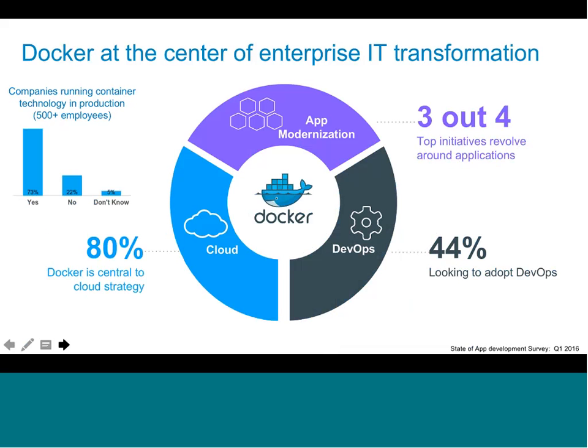Last year, we hosted a survey called the State of App Survey, and we interviewed 500 IT ops and developers. We found that Docker was really involved when it came to three key initiatives taking place within the enterprise. The first one was app modernization, right? When you look at a monolithic application and place it within a container to realize some of the portability, security, and cost savings that come as a result of that.